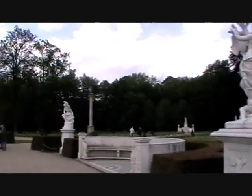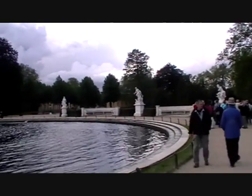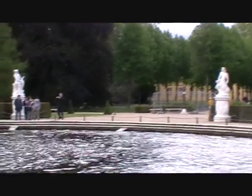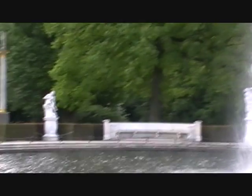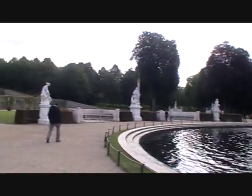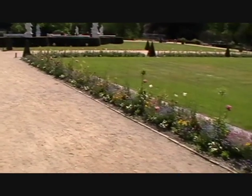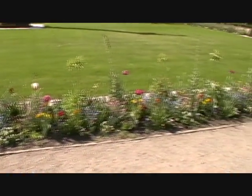The fountain is surrounded by 12 statues, all representing something to do with the seasons, I believe, and the winds. But there is so much information to take in, it's not really possible. You need a good guidebook and a lot of time. The flower beds are in bloom at this time of the year, and they are beautifully tended and look very pretty.